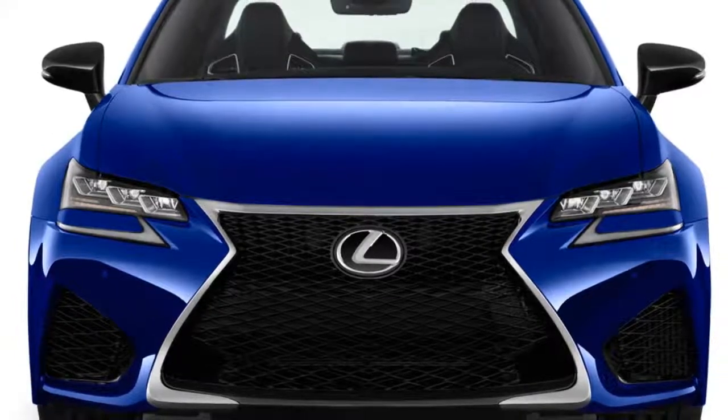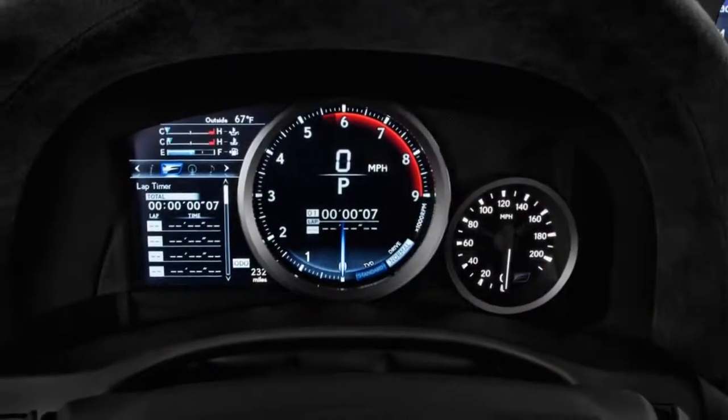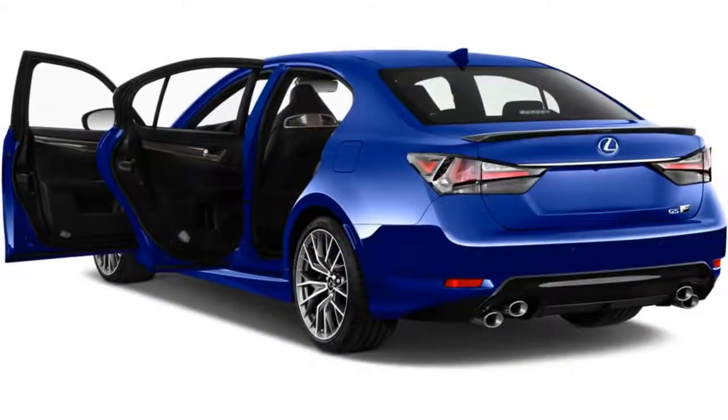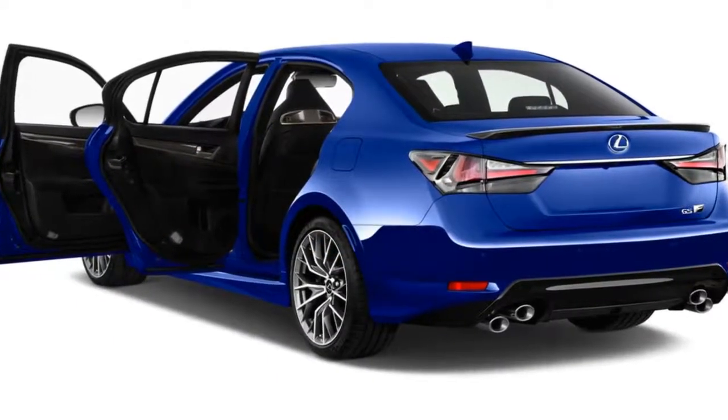Options are limited to a head-up display, a 17-speaker, 835-watt Mark Levinson sound system, hand-polished forged wheels, and orange brake calipers.